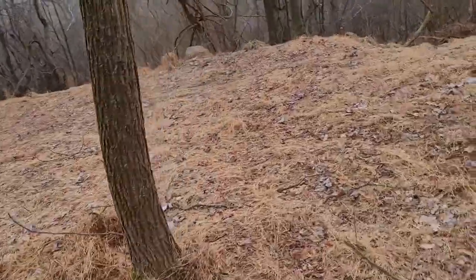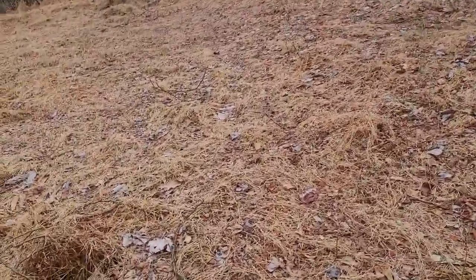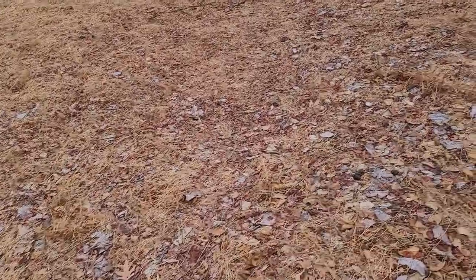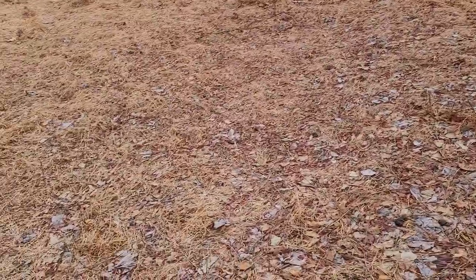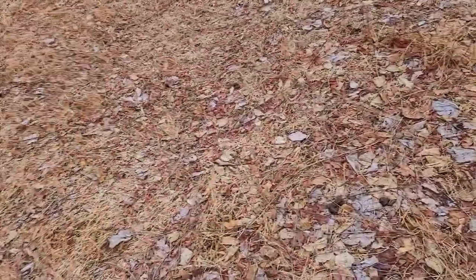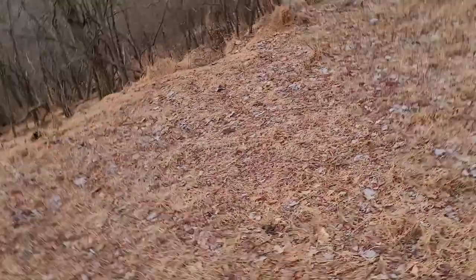Right here would be a great dispersed camping site. I'm not sure if this is one of the trails in the state forest that they allow for that. I'm also not sure if they would ever even know that you were here. Anyway, I'm assuming that's what this has to be for. I don't know why there would be just a random flat area here if it wasn't.